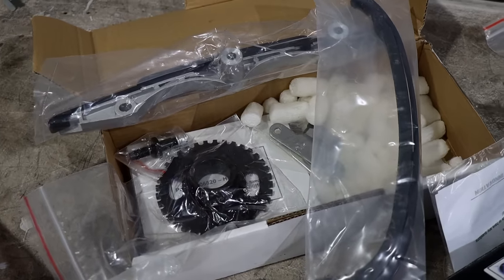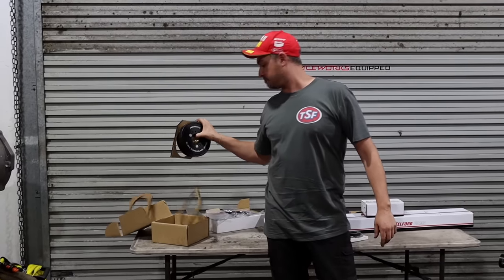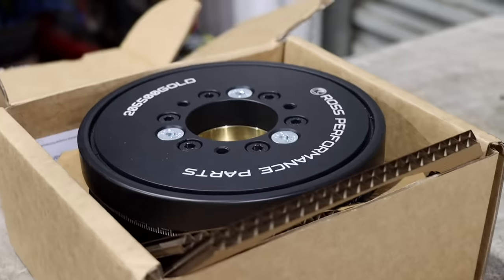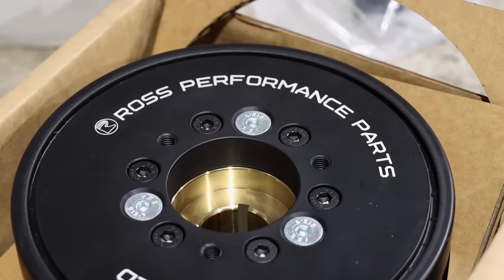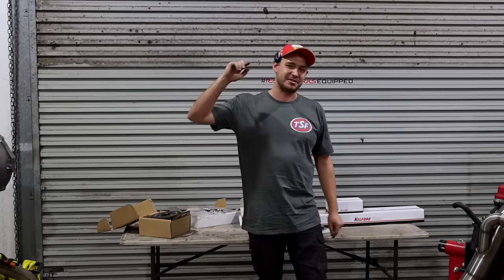And then right at the front of the engine, we have got our Ross Performance Parts Gold Series balancer. That one's getting thrown on there because these engines can suffer from a harmonic balancer failure, and it's a bad time if that happens. So because I'm making a bit more power from standard, I do want to throw that on the front there to keep everything on there, keep the vibrations at a minimum.